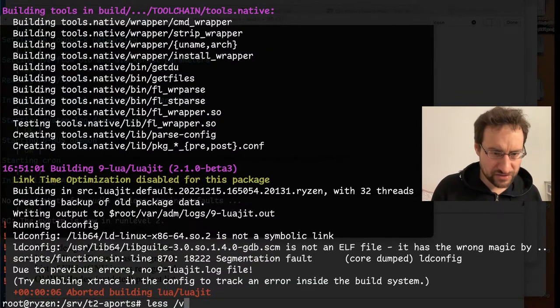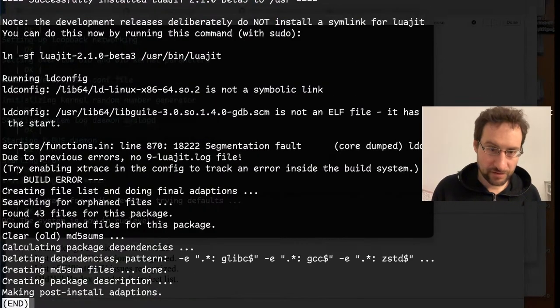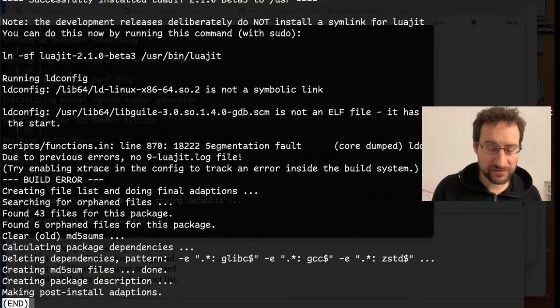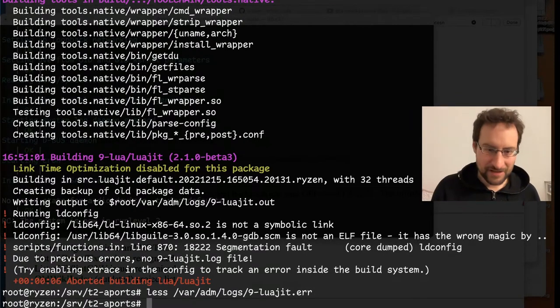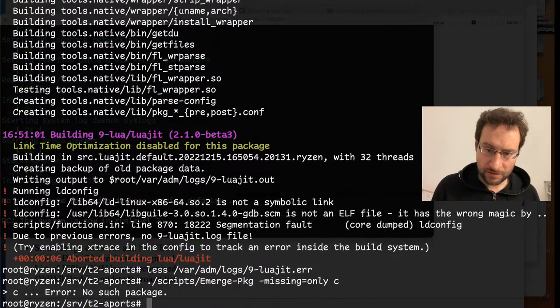So this glibc is somehow not happy anymore. Did it so C code in 20. But I think this LD config error that is coming from, so something broke LD config. It's 2022, something broke LD config. Okay, it works in theory, so what's with our Midnight Commander?